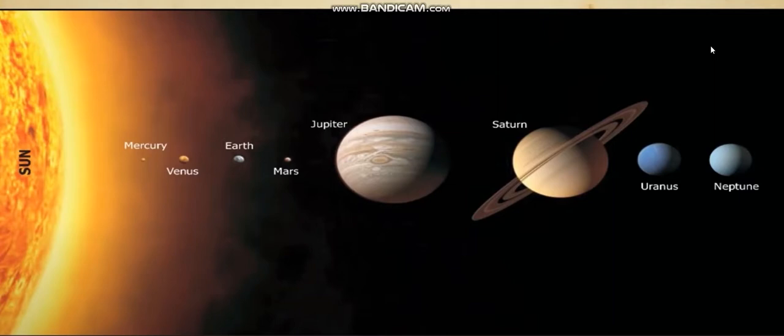I'll repeat it again for you students. The sun, the moon, and all those objects shining in the night sky are called celestial bodies. Some celestial bodies are big and hot. They are made up of gases. We can make a poem out of it so that it is easier to remember.